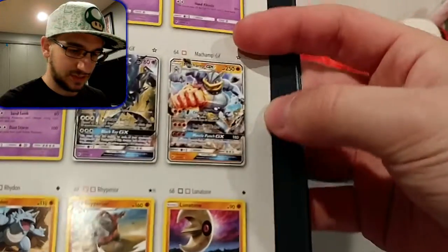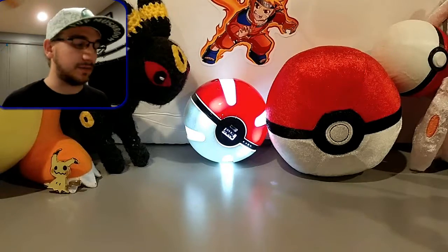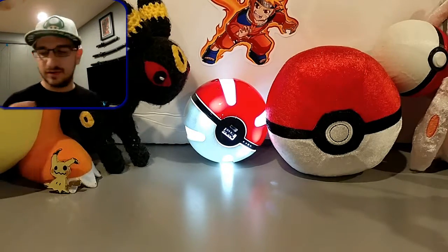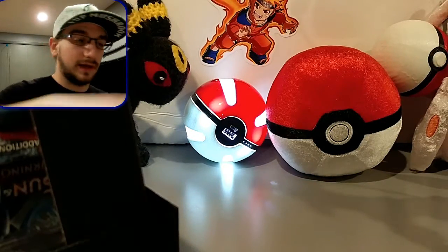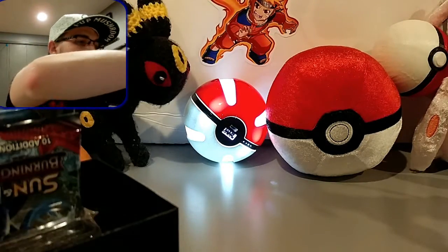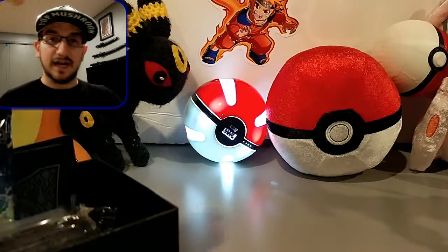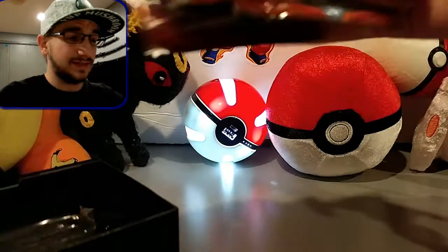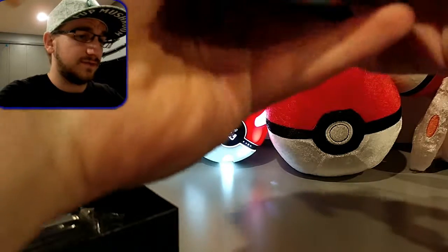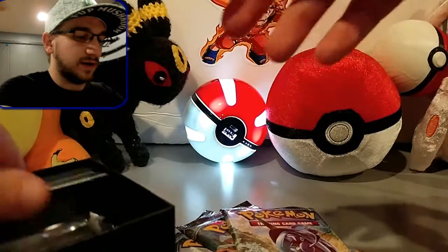As I've said before, we did pull the Machamp GX in that video where we got two packs of Burning Shadows and a ton of dollar store packs, which is really cool. I think I also ended up getting, what was that, Steelix EX. So that was also really fun to get out of a dollar store pack, which is amazing in and of itself because those have terrible pull rates normally, just because you only get three cards.